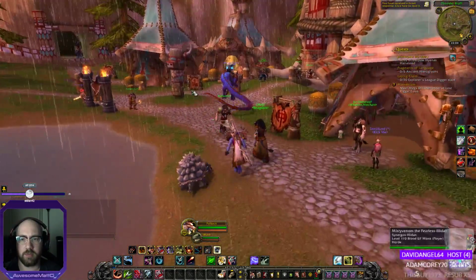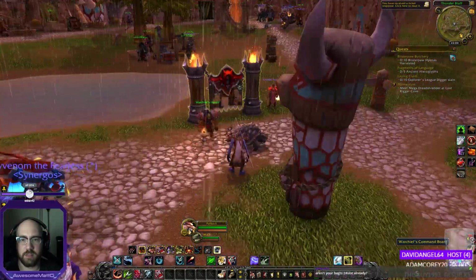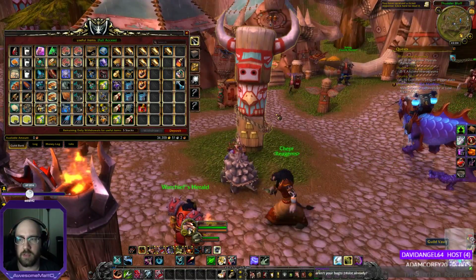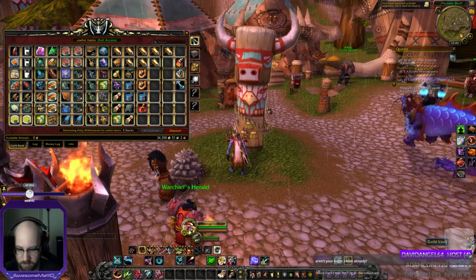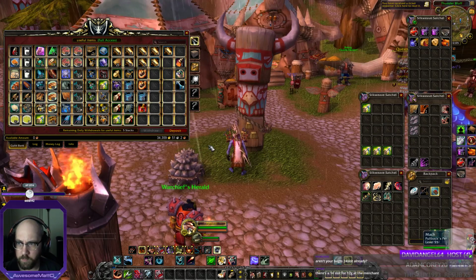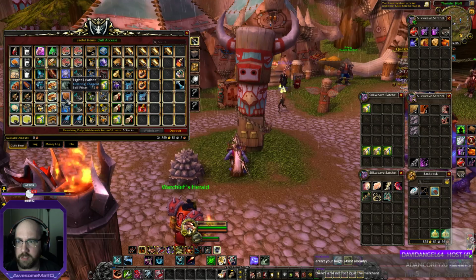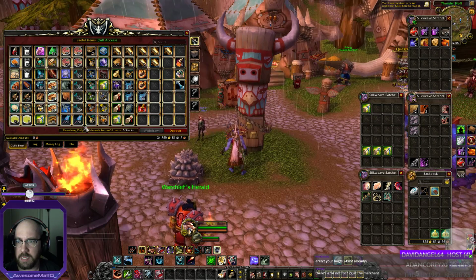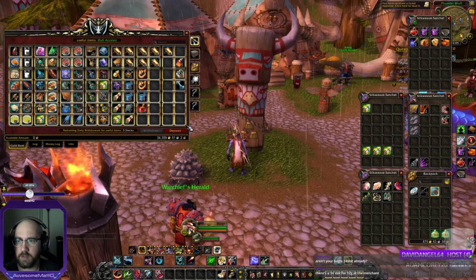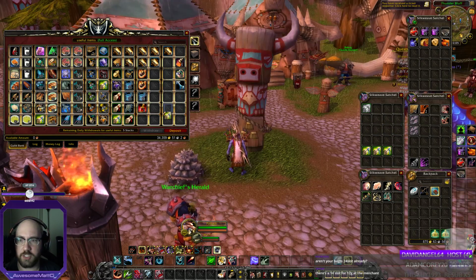So I got really helpful information where somebody said that the guild bank was next to the totem. Oh, it is the totem. Oh, well, that's different. Okay. Cured medium hide, light leather, alchemy, there's medium leather. Let's put the enchanting thing in there.